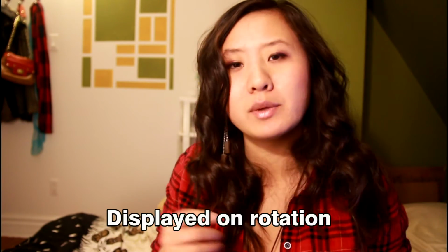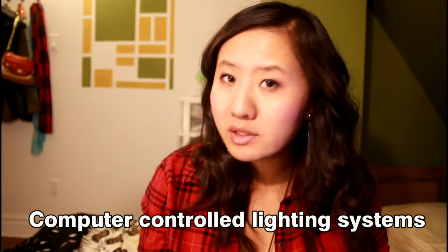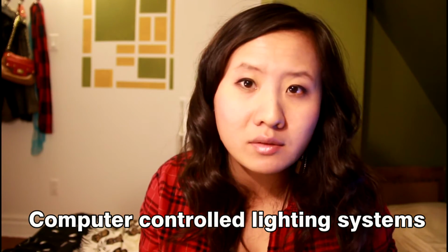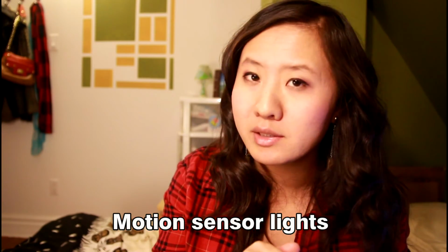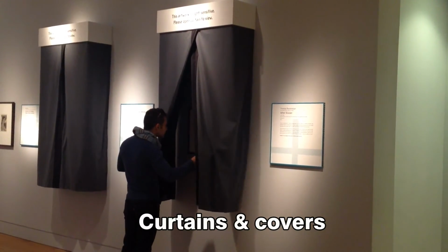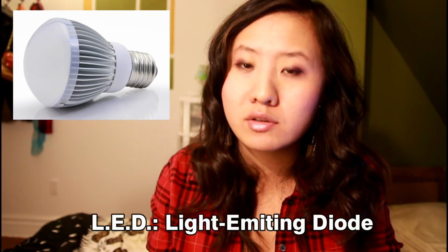Other than dimming the lights, museums and galleries also use other measures to try to prevent light damage. Many artworks, especially the more vulnerable ones, are displayed on a rotation, being only on public view for maybe just a few months at a time. Most museum light fixtures are on a computer-controlled system that switch off when the museum is closed. Some use motion sensor lights that only switch on when a person walks into the display space. Some just simply cover up artworks with curtains. And since the recent advent of LED technology, many galleries and museums have also switched over to using LED fixtures, and LED lamps do not emit ultraviolet or infrared.